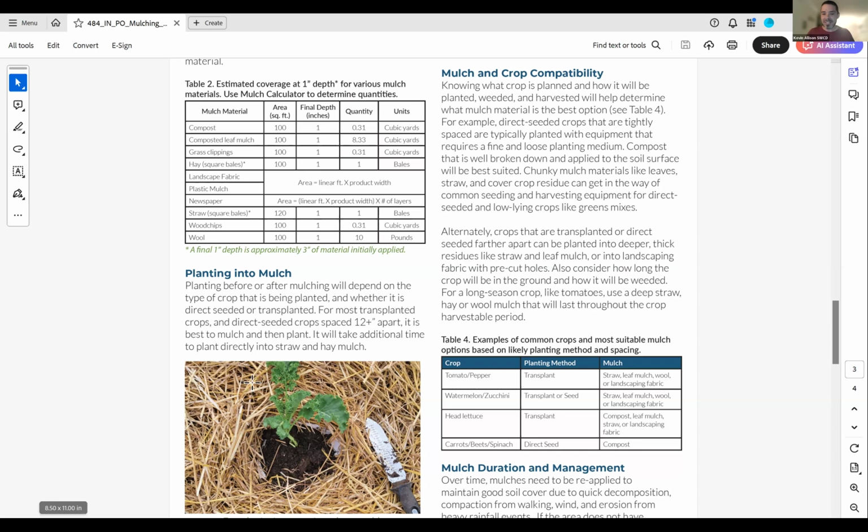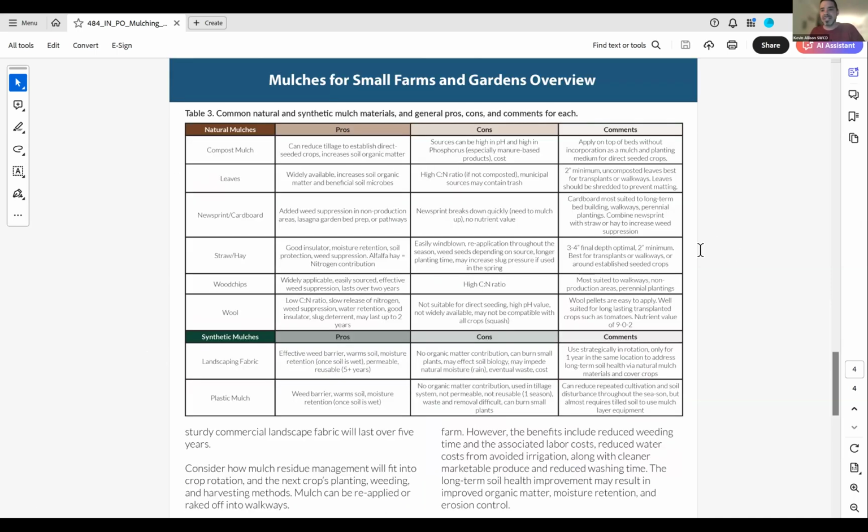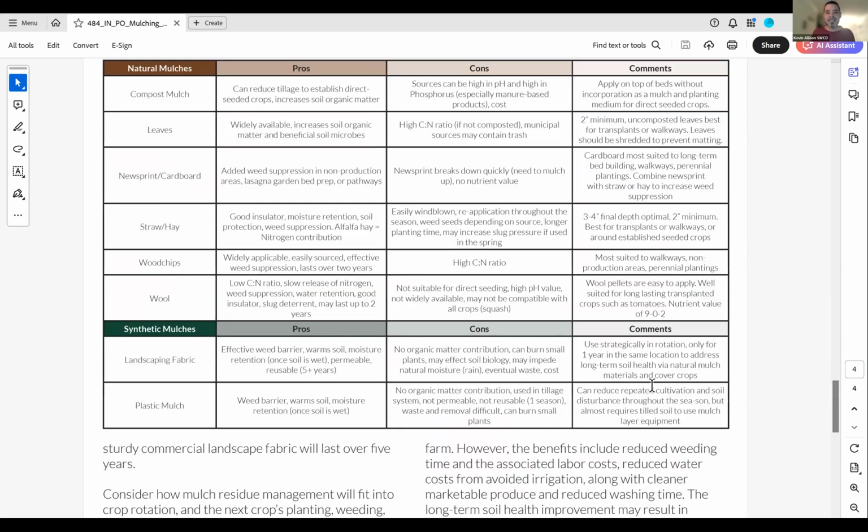So as you can see, lots of nuances. I think as we get more experience, we'll be able to help growers more with this. I'm going to scroll down. There's a really cool table they put together with different kinds of mulches, wood chips, newsprint, and it gives great considerations about potential depths, pros, cons, and comments. I'd highly encourage you to take a look at those. I'll probably talk about these as we go through this, and then sourcing and costs, which we'll get to a little later.